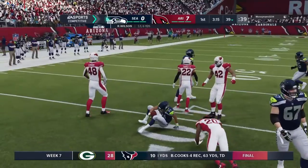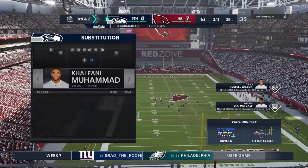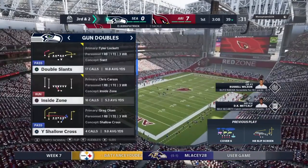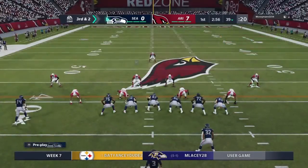And he'll get it out near the 40 to the 39. Complete to number 34. For a second there, I thought that might break big. Screen pass. Looked like it was coming together. Looked like there was an opening. Still, ended up with a solid gain.